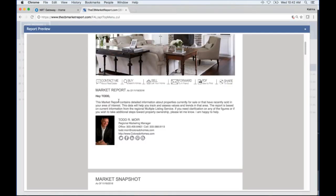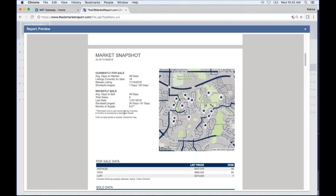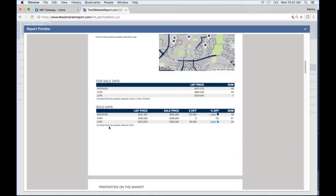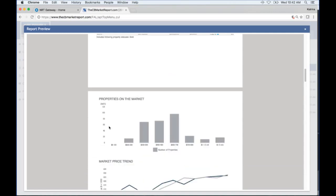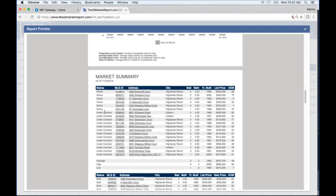So for some reason our blog takes a little while. And then as you scroll down, this is incredible when you think about it. In a matter of a few clicks, obviously it took a little longer because I'm doing a demo, but if you count it up, you can pretty much figure 7 to 10 max clicks and selections to generate this truly amazing report that has sale data. It has the sale high-low average. It has the sold high-low average. It's all graphed. Here is the active inventory in that area under contracts.